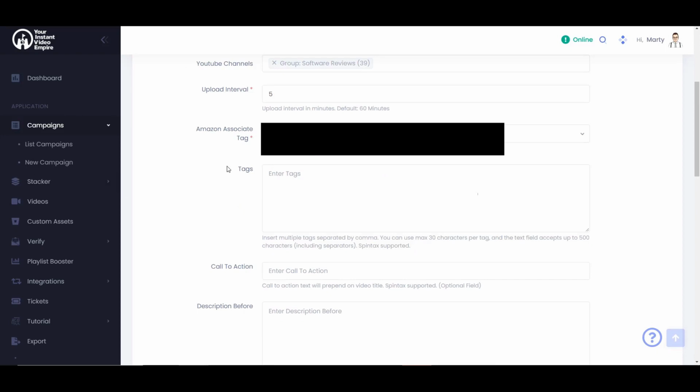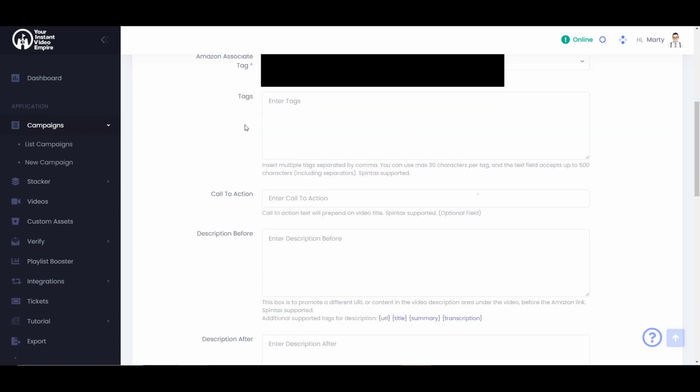And then this is my Amazon associate tag, because it's very easy to connect your Amazon account. And then for all the tags, this is basically all the YouTube tags that you want the software to auto populate into the YouTube tag section. To give you an example, you literally just type in echo dot review and stuff like that. You can have up to 30 characters per tag and it accepts up to 500 characters including separators. Okay, so literally you would just populate all of the tags into this area.